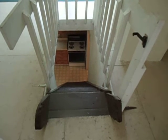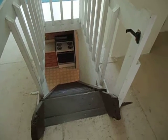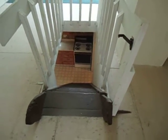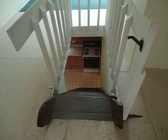And here we are at the top of the stairs. Obviously, the staircase needs replacing. Personally, I'd like to have a lift, but that's neither here nor there. It needs a railing real bad. Okay, now here we go.